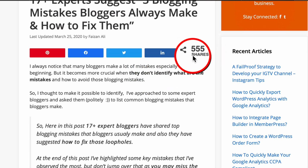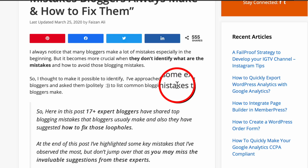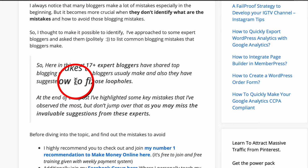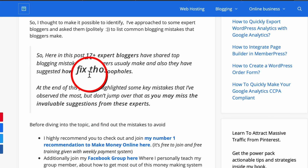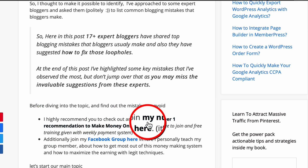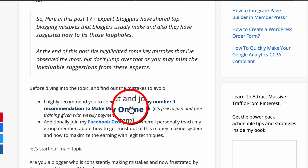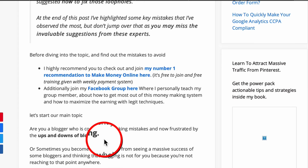And we can see that this has been shared 555 times across social media. So it's doing very well. Here we have a hook that pulls people in. We have a small portion of original copy explaining what people can expect from the article. And here we have a call to action. So in fact, we have 2 calls to action there. So this is probably an affiliate link, and then that's a Facebook group.